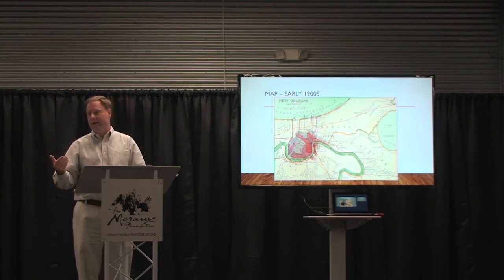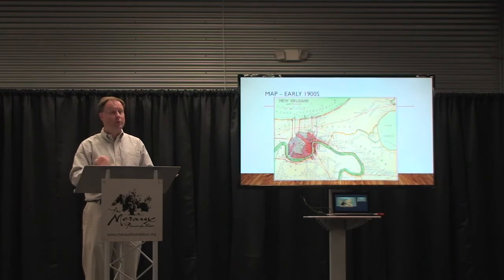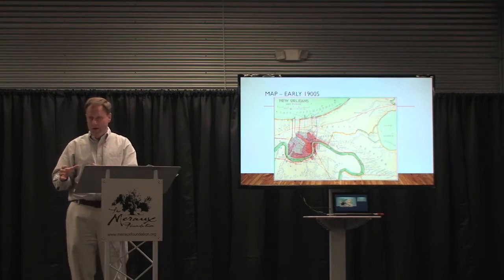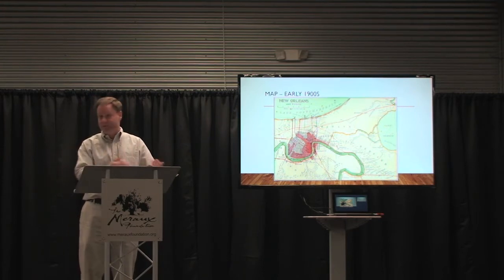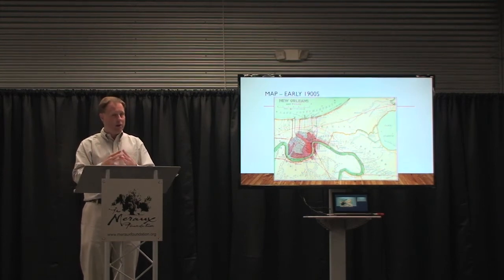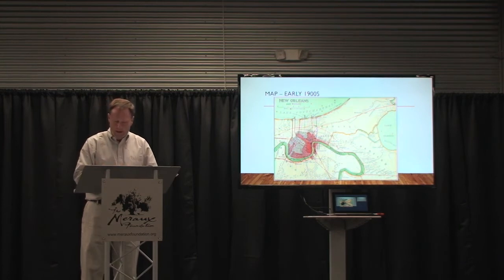The rest of America, there's much more participatory democracy, not in Louisiana. So we're going to see as we go forward in St. Bernard, which is a direct descendant of both French and Spanish Louisiana, there's going to be less participatory democracy and very, very strong political leaders that we'll talk about.